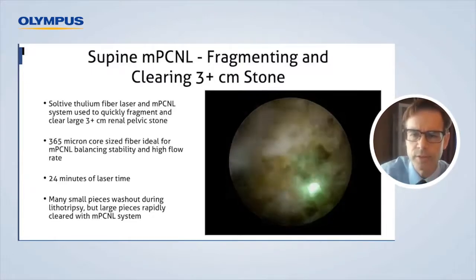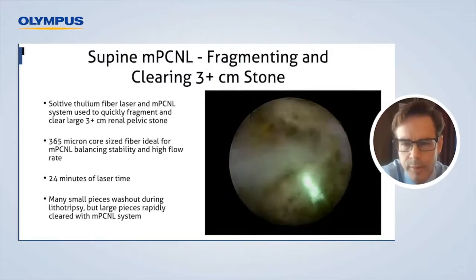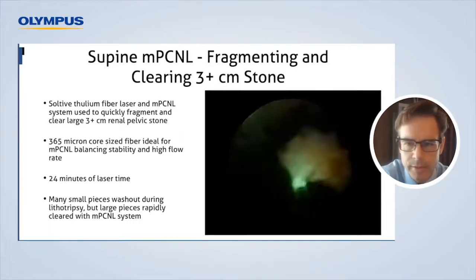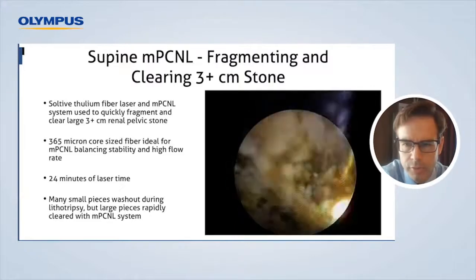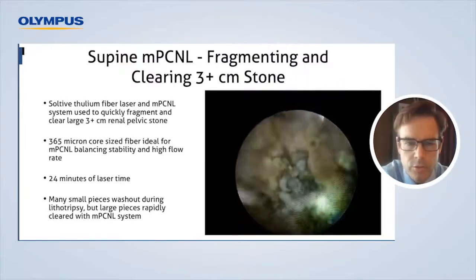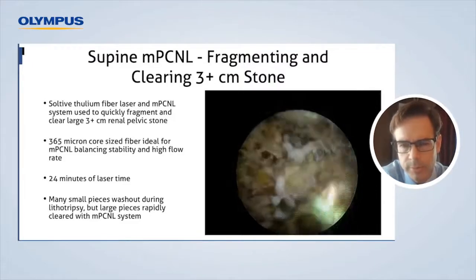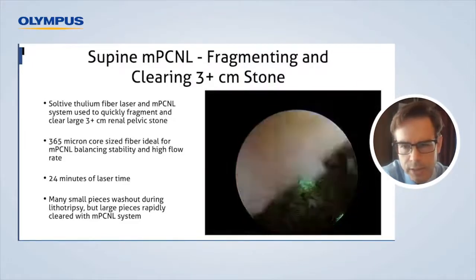And this is one of the things, as our experience increased with the thulium fiber laser, that we noticed, that there's much more consistency in fragment size as compared to the holmium laser. So there's some pieces breaking off and we quickly are able to wash them out. The entire stone took 24 minutes of laser time. So it still took some work to get this broken up, but certainly reasonable for something that's over 3 centimeters in size being handled with a mini tract.